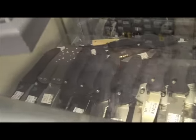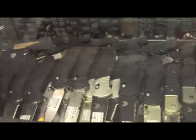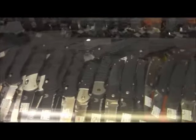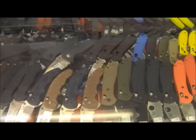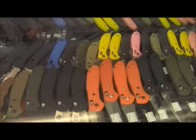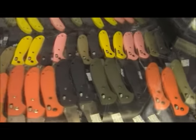Okay. This display case is all Benchmade. Every model Benchmade you could think of. Griptilians, more Griptilians than you could shake a stick at.